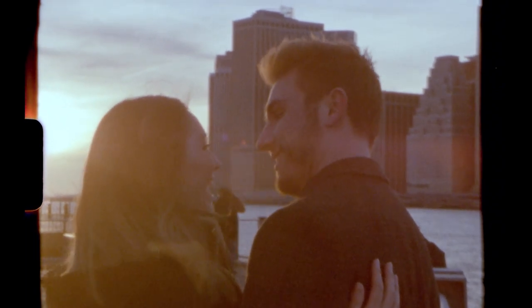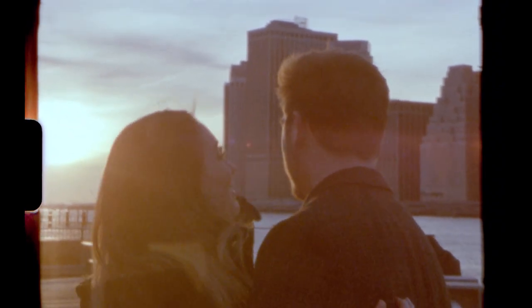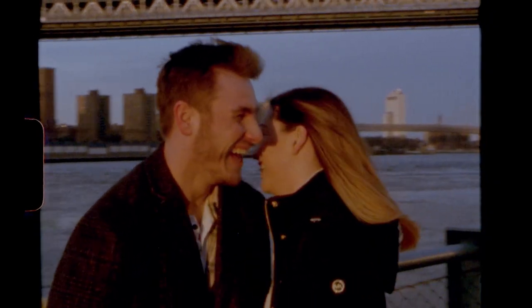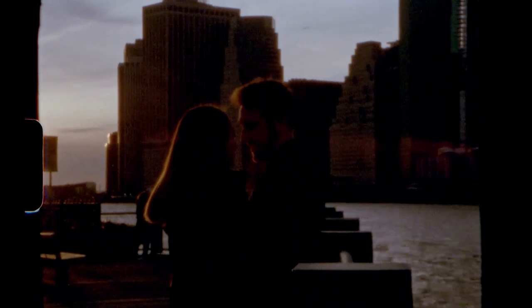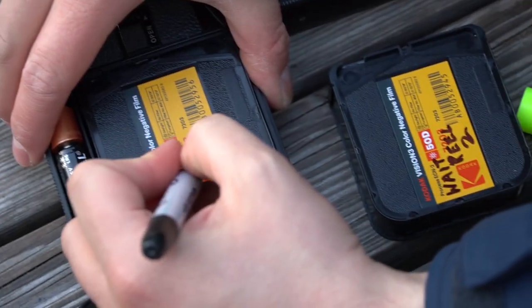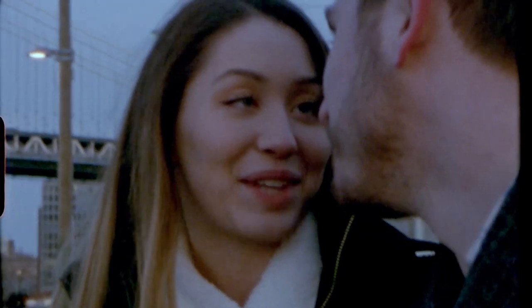I tried to vary the exposures too. I metered off the sky for some of them, I metered off their faces for others, just to see the different range in colors that I could get. And I gotta say, some of the underexposed shots look so beautiful, but I can't even explain the tones. We just got super lucky. The light was perfect. We got there at the right moment, and we really only had one obstacle. I am so grateful for the timing.